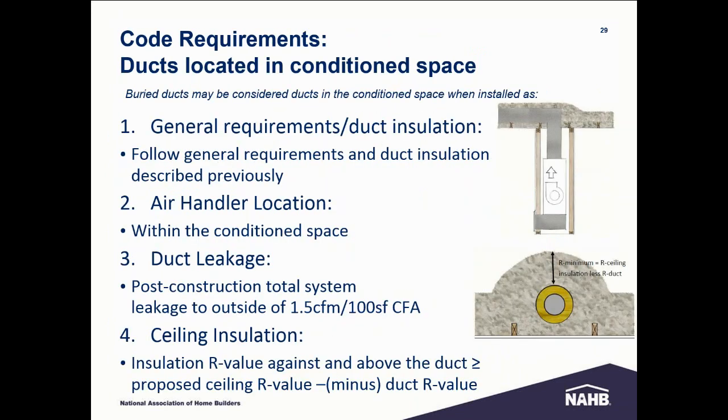And then the air handler must be within conditioned space, so you can't have the air handler in the attic. And third, the duct leakage has a very aggressive number. It's a post-construction test because it will be leakage to the outside of 1.5 CFM per 100 square feet of conditioned floor area. So the requirement right now for ducts that are outside of conditioned space is 4 CFM per 100 square feet, and that's a fairly aggressive number to begin with.